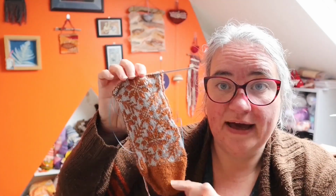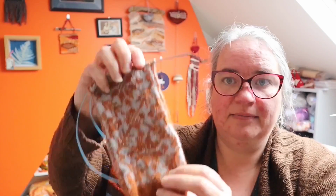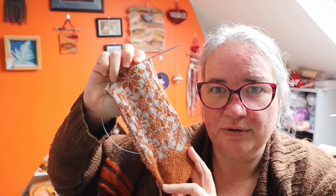Apologies for the really bad lighting today. It's very overcast here in South Wales, and I'm up here in my craft attic, and I've had to position myself under one of the windows, so we're just going to go with it and deal with a bit of poor lighting. Yes, I was pleased to note that my tension hasn't really changed that much. The last time I picked it up, it maybe tightened up slightly, but not so as you would really notice that much. So I've added another pattern repeat or so to my sock.